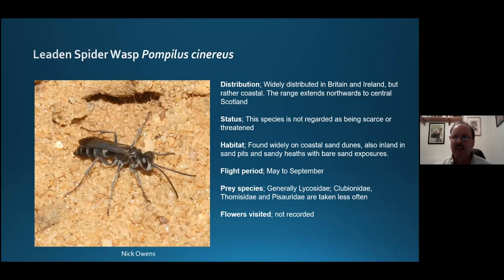The wasp generally is one of those which excavates its own burrow. You see on this, just about on the foreleg here, a series of spines which it uses to scrape away the sand. If the sand is damp, the grains are actually loosened with the mandibles to begin with.